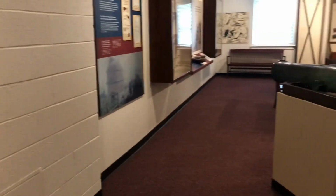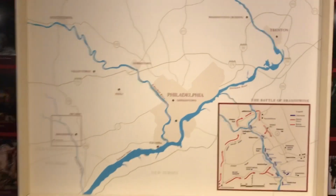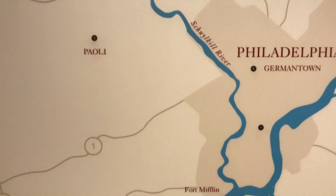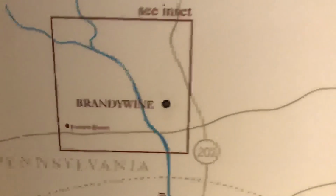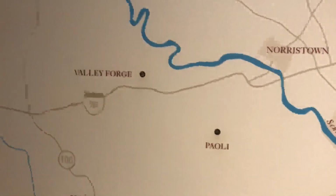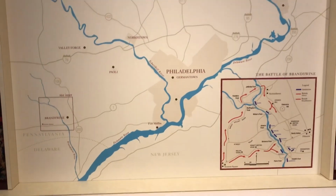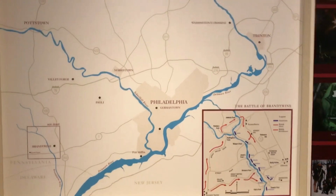I'm going to hit the campaign map. Here we are at the campaign map, and I physically can't push the buttons and do the camera, so I guess we'll do it this way. We have the Battle of Brandywine, and then the Battle of Paoli, Germantown, and then Valley Forge. And you can buy the Battle of Brandywine game here at their gift shop, which includes Paoli, Valley Forge, and Germantown.